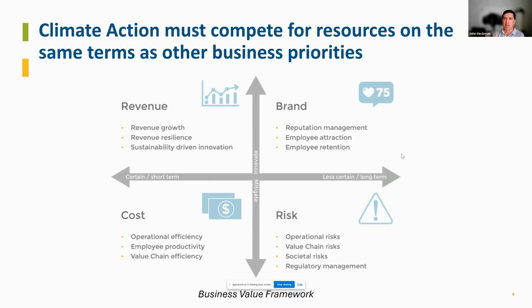And so if this is a newer idea to you, to think about business language in the context of climate and greenhouse gases, I take that as an opportunity for you to dig a little deeper into this. Again, we spent more time on this in one of the last webinars, but the more you can speak in the language of the rest of the business, the more effective you're going to be.